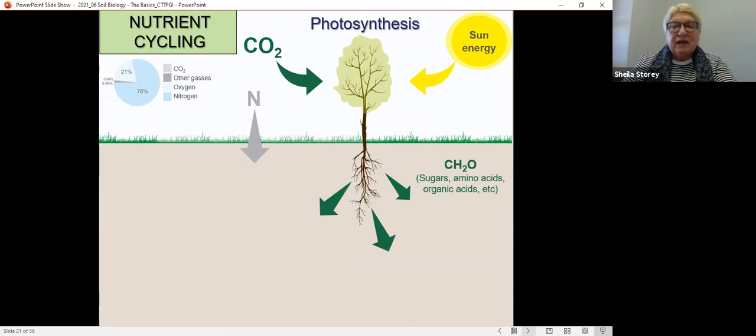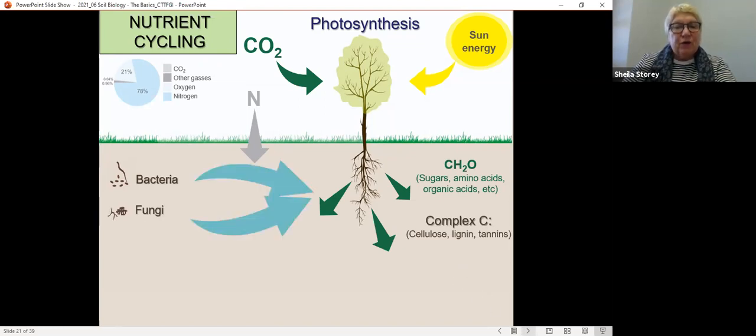And then the first set is the simple sugars, the amino acids, the organic acids and whatever. The plant's roots will pour those out into the soil as root exudates, and the bacteria feed on those simple sugars. This is a very simplistic diagram, but I'm just trying to help you through nutrient cycling. The next is the complex carbons, cellulose, lignin, tannins, which are root exudates, if the photosynthesis is working correctly, and on that group, the fungi will feed. In turn, they will then release back to the plant roots soluble nutrients, which the plant will then take up in turn. And that's almost your first cycle, if I can put it like that.